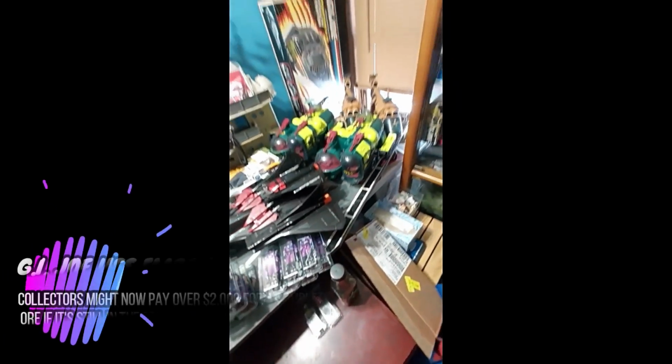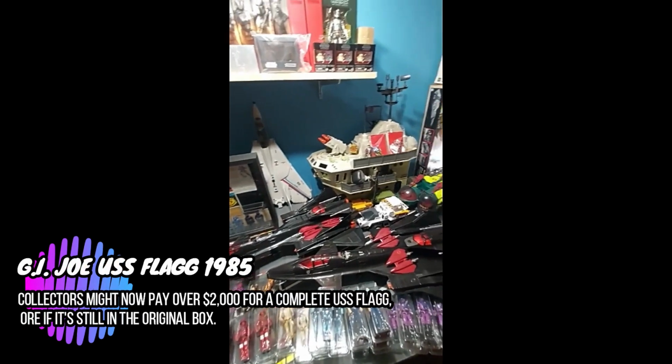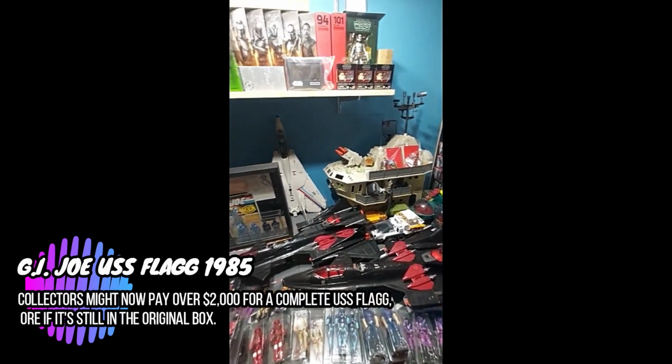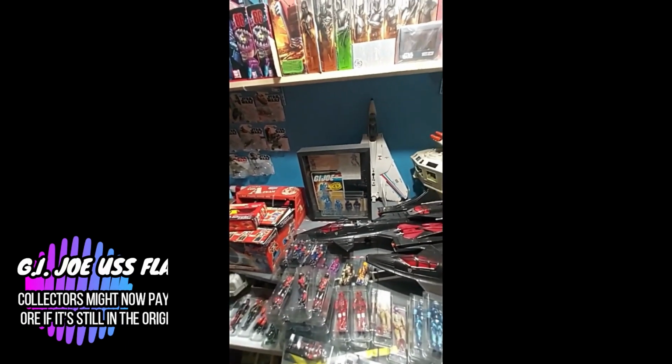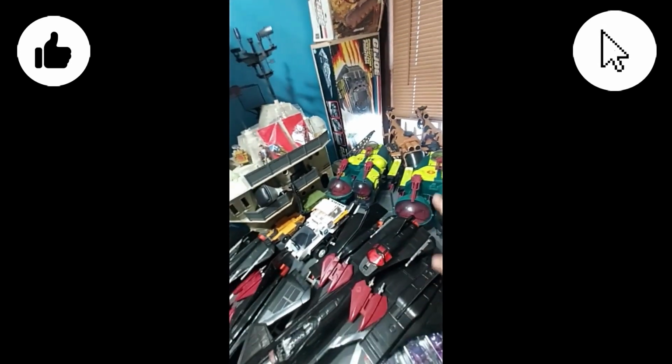And while we're here, this is my USS Flagg. Largest playset made in 1985. It's about 98% complete. I do have the box for it. Obviously it's not in here, it's huge. It's in storage. I like to keep some of my toys on here. I do switch this around a lot.